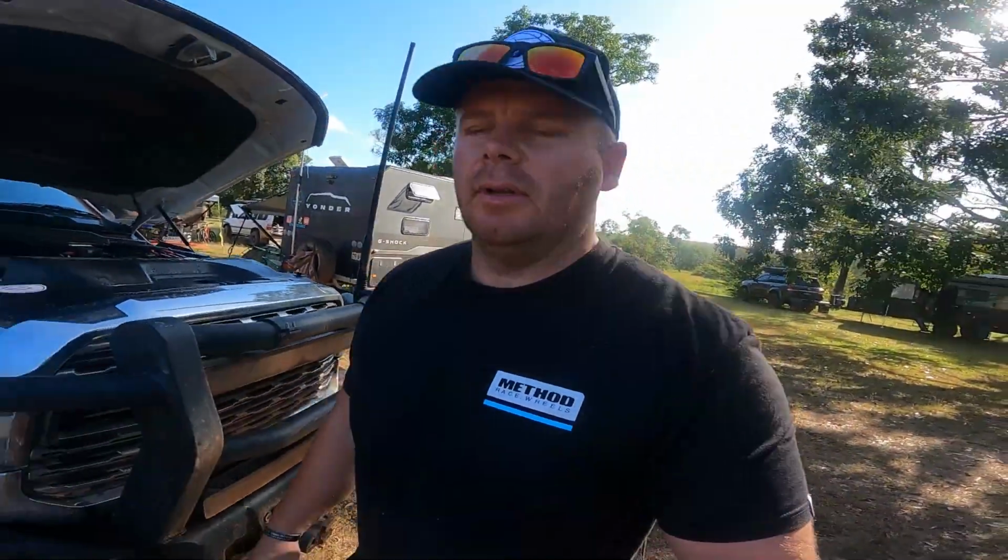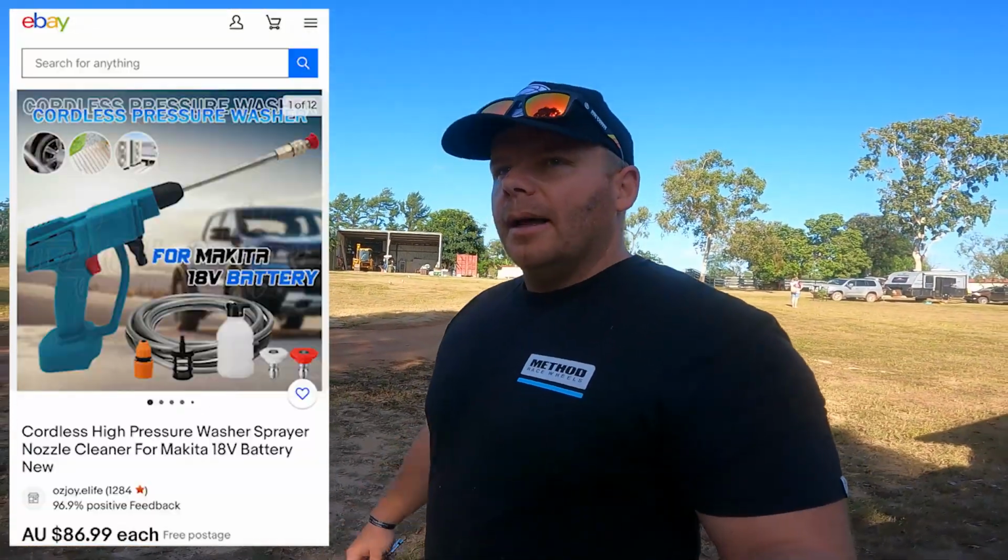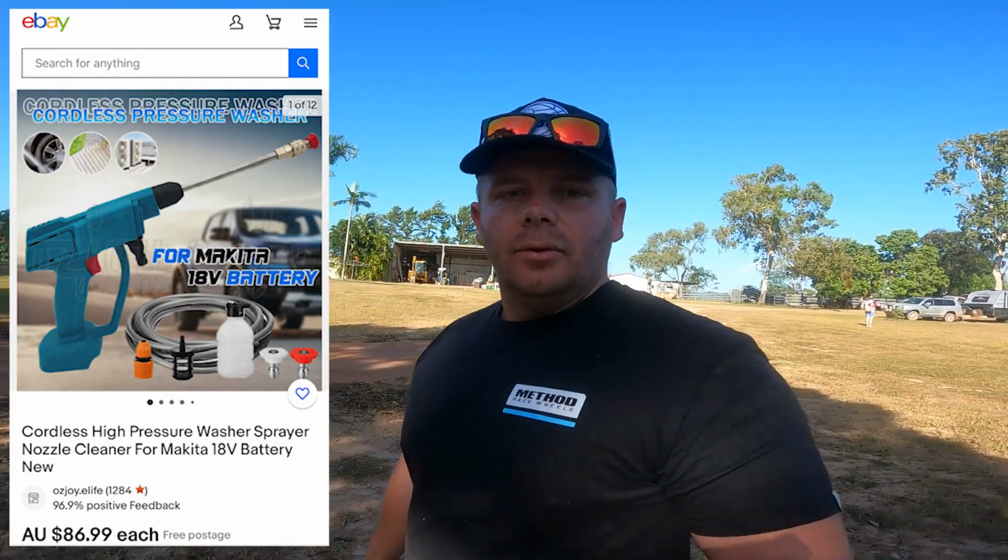Anyway, it is a great little tool to carry around when you're traveling, whether it's washing engine bays, washing where you've got an oil leak, or washing your car. It comes with a soap attachment, a couple of different heads so you can get different pressures, and it's only 80 bucks off eBay. I think it was like a water blaster cannon or something like that. They do them for most batteries, I believe. It is just a 3D printed cheap little thing, but it works amazingly.